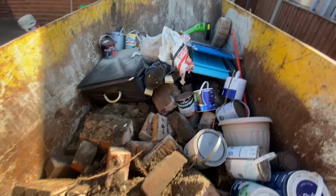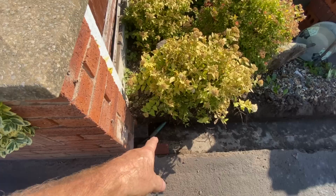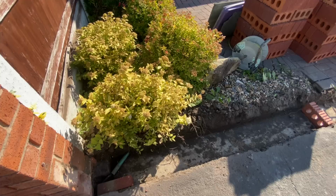Customer making full use of the skip. We wanted a two, could only get a four. So that's getting filled nicely. And here we go, 9:45, wall's gone, everything's out, right down to the foundation, even the ant's nest. And we've got about 30 mil out of level. So a couple of blocks to go in here, and I'll get some 73 mil brick for the middle.